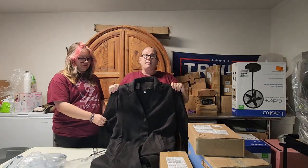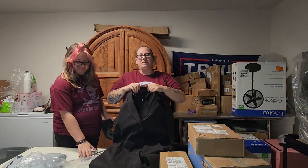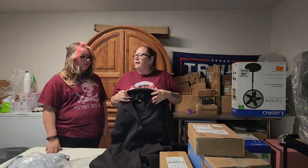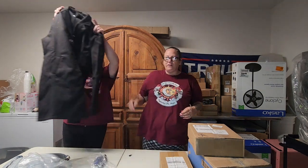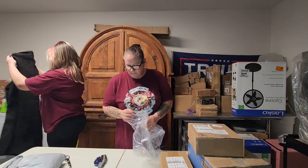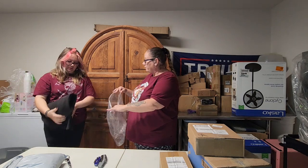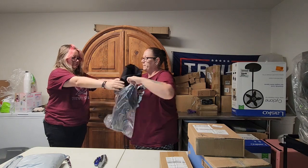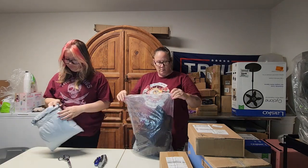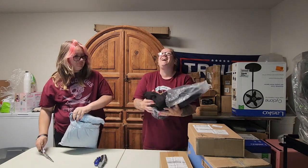Can I have it? Can I have it? It is very soft. Yeah, this is nice. It's almost like a mix between a suede and a felt. It's felt. That's what it is. Do you want the bag for it? Okay. I haven't opened that one. I put it in the bag as a whole.